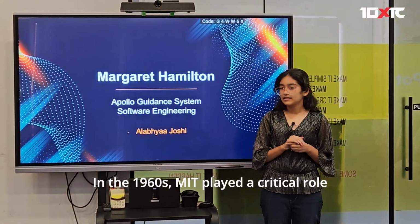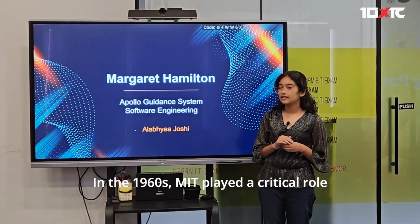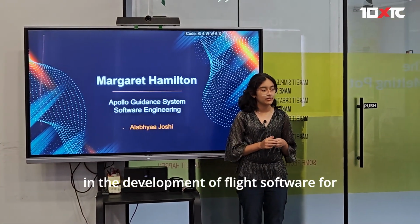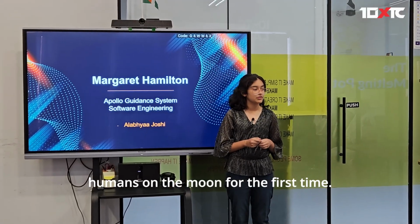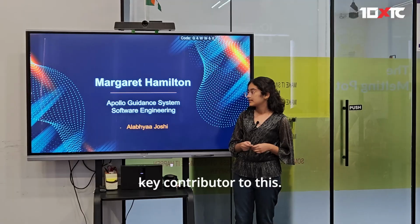In the 1960s, MIT played a critical role in the development of flight software for NASA's Apollo program, which landed humans on the moon for the first time. Margaret Hamilton was a key contributor to this.